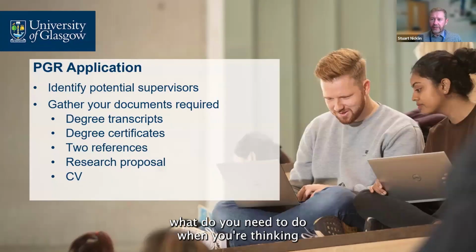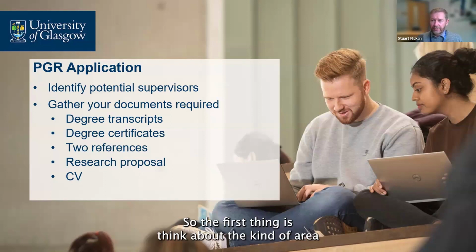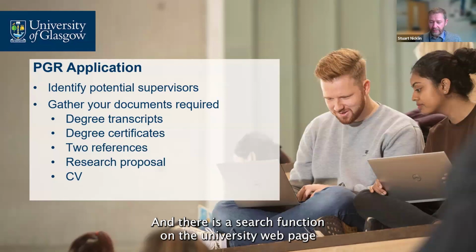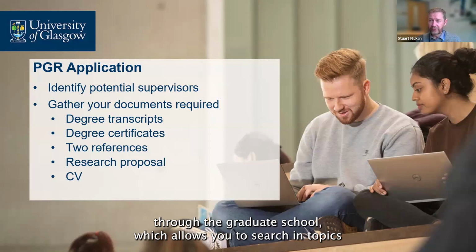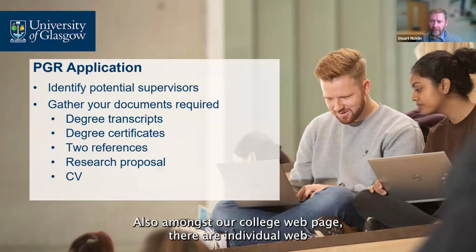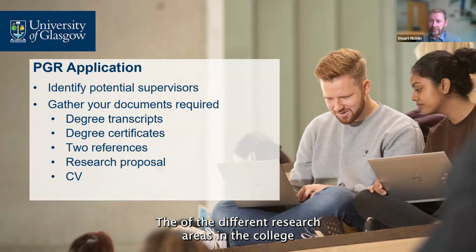What do you need to do when you're thinking about an application for a postgraduate research degree to our college? So the first thing is think about the kind of area you want to do research in, and link to that, therefore, potential supervisors. And there is a search function on the university webpage and through the graduate school, which allows you to search within topics to identify potential supervisors. Also, amongst our college webpage, there are individual web pages for each of our disciplinary schools that offer the different research areas in the college.